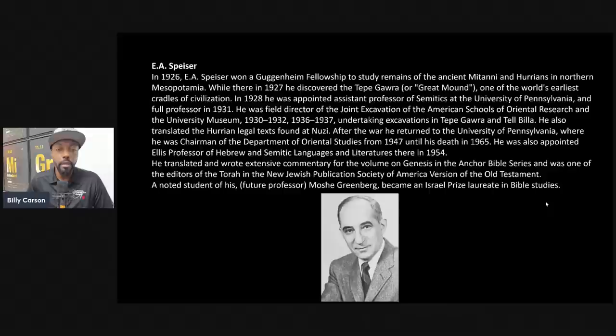After the war, he returned to the University of Pennsylvania, where he was chairman of the Department of Oriental Studies from 1947 until his death in 1965. He was also appointed Ellis Professor of Hebrew and Semitic Languages and Literatures in 1954. He translated and wrote extensive commentary for the volume of Genesis in the Anchor Bible series and was one of the editors of the Torah in the New Jewish Publication Society of America version of the Old Testament.